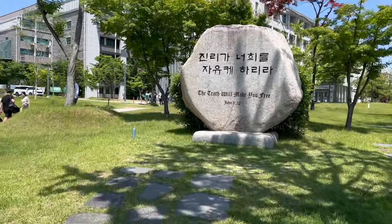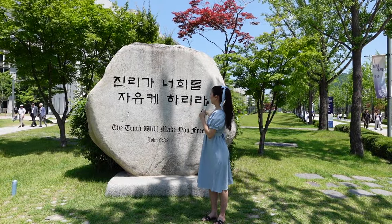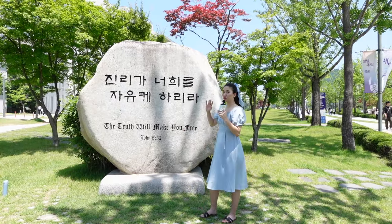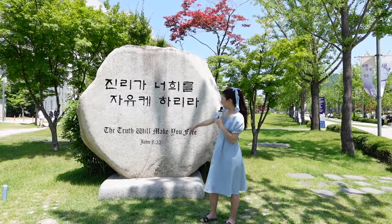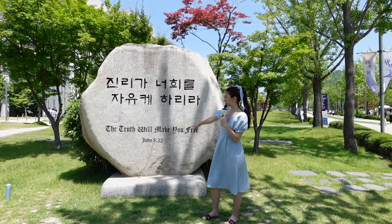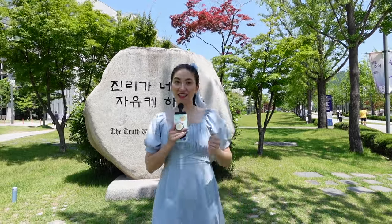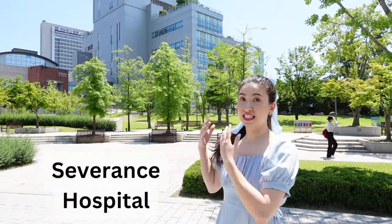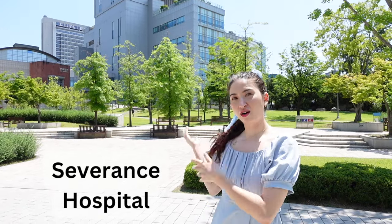And right here you have the slogan of the university, 진리가 너희를 자유케 하리라, which means the truth will make you free, or the truth will set you free. The sentence actually changes depending on where it's written, but yeah, there it is. And it says John 8:32, so I'm guessing it's from the Bible. It is explained by the fact that Yonsei is a Christian university. And the building right behind me is called the Severance Hospital, and it does belong to Yonsei University, where their medical students are also practicing.